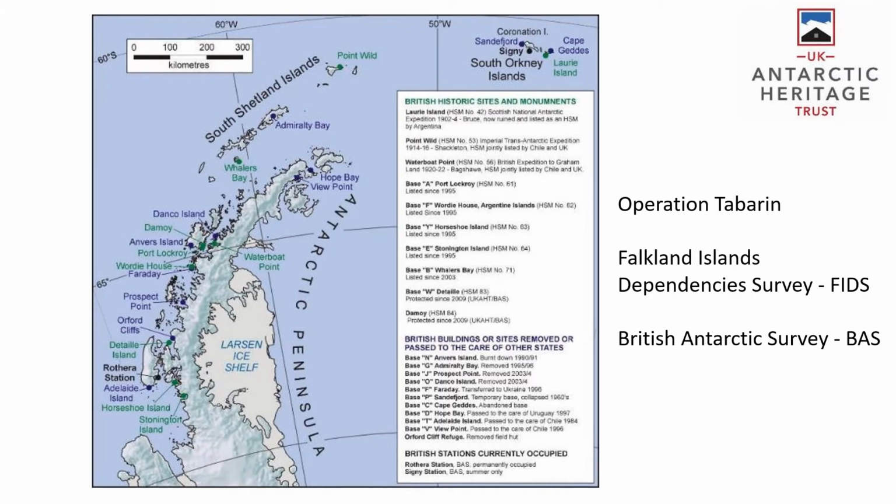In 1943, at the height of the Second World War, the British government initiated a naval operation called Operation Tabarin. This aimed at establishing manned bases to prevent enemy shipping from using known anchorages in the region. Having manned bases also had the benefit of establishing a British presence and a claim over the region to counter those claims of Argentina and Chile.